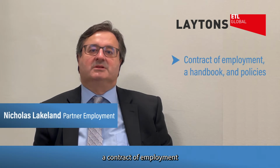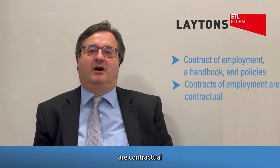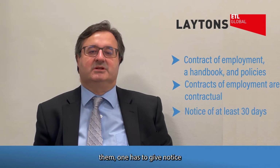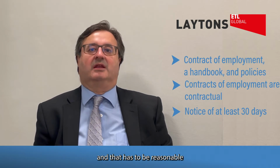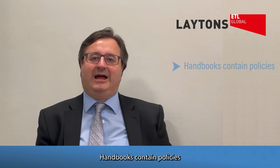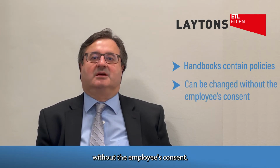The difference between, of course, a contract of employment and a handbook and policies is that contracts of employment are contractual entitlements, and therefore to change them one has to give notice of at least 30 days, and that has to be reasonable, and any changes have to be agreed by the employee. Handbooks contain policies which can be changed without the employee's consent.